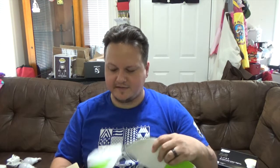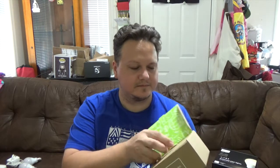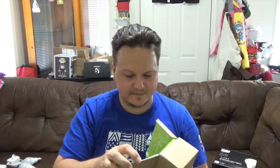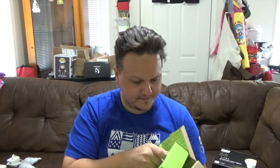Alright, so the last thing we're going to open up is the Wemo smart plug, Wi-Fi plug, whatever they want to call it. Okay, yeah, totally didn't see that tape there. Anyway, it's the Wemo Mini. It's pretty cool, nicely packaged. So we pull it out, and there we go. It just plugs in. Got a little power button there. Anything else in here? Some paperwork. A little setup guide.